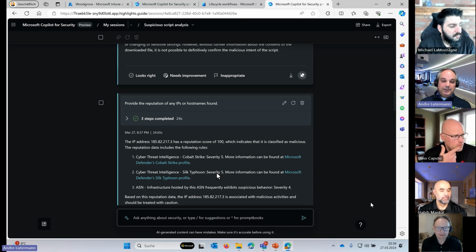So Cobalt Strike is a beaconing framework that then calls home back to the attacker. Initially used in the pen testing world, and then adopted because it was so good from the attacker side as well. And if I would like to see more about that, there is a Cobalt Strike threat profile on Microsoft Threat Intelligence that I can directly click here as well.